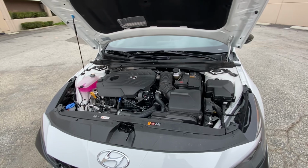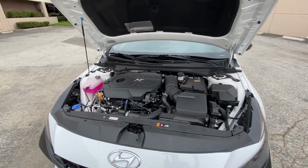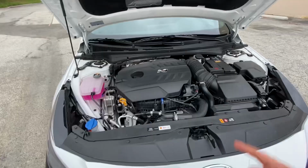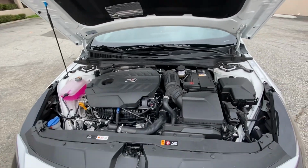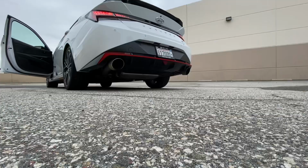They both have limited slip differentials hooked up to them. You are going to be putting that power down to the wheels. Not much of an issue. We'll start this up right now because this thing objectively sounds so much nicer than the Volkswagen Golf GTI.